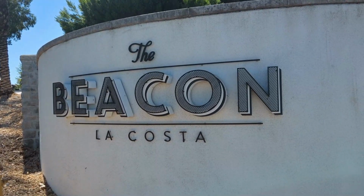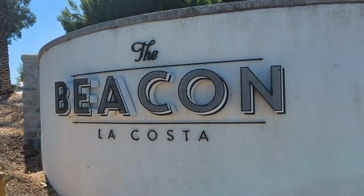Now this is the Beacon. This is the happening spot. This is the new shopping center that we were talking about, or not shopping center. Old but new. Old but new. Yeah, it's been here for a long time. There was not much in here, but now somebody else has come in. They've redone a lot of this stuff, and a few shops started popping up.